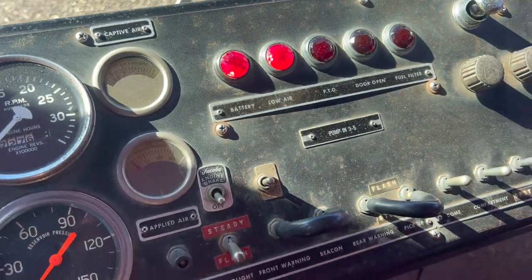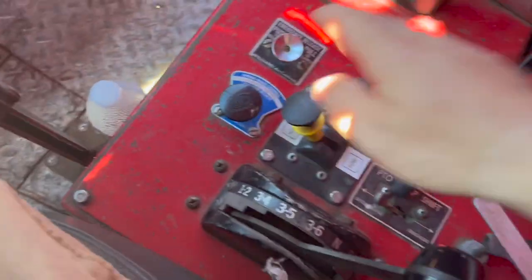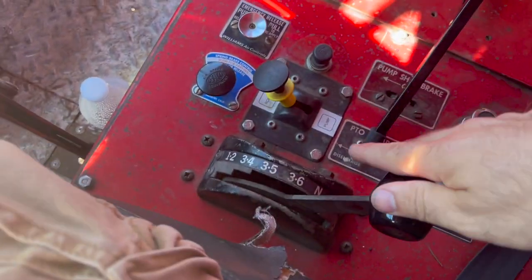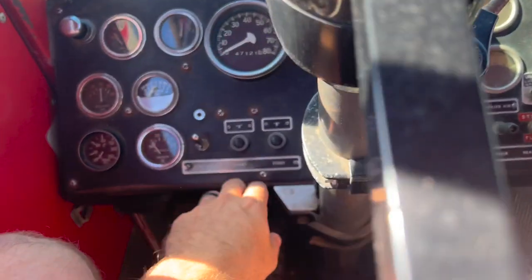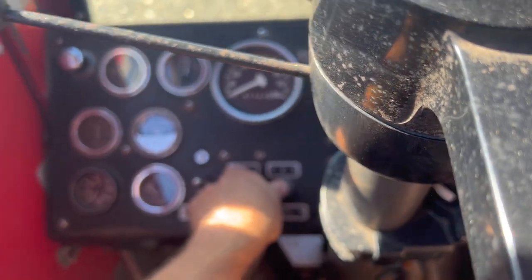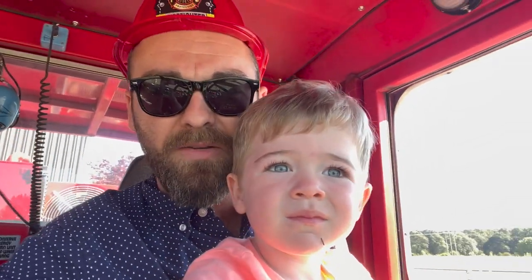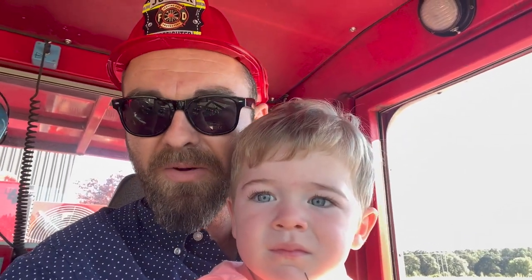So all sorts of things are going on here. We're going to make sure that it is in park. So I want to make sure that the air control is on and it's in neutral, which it is. So push for parking. And then I'm going to hit these start buttons and hopefully it fires up. All right, so apparently Noah's going to be driving the fire truck. Here we go.